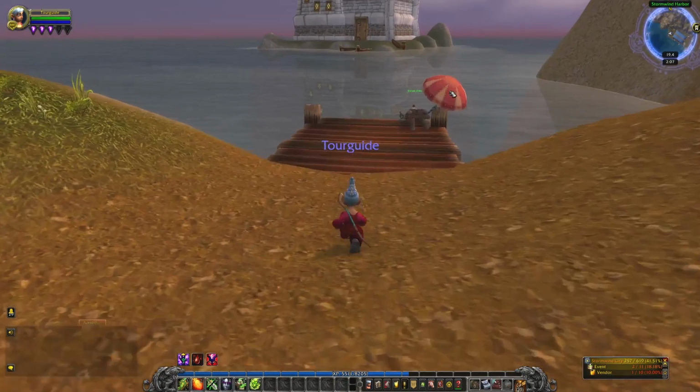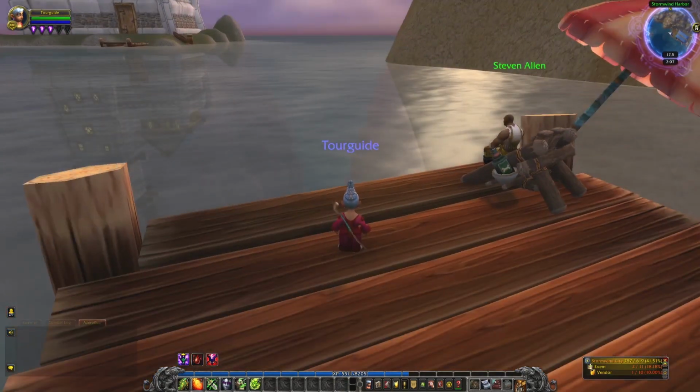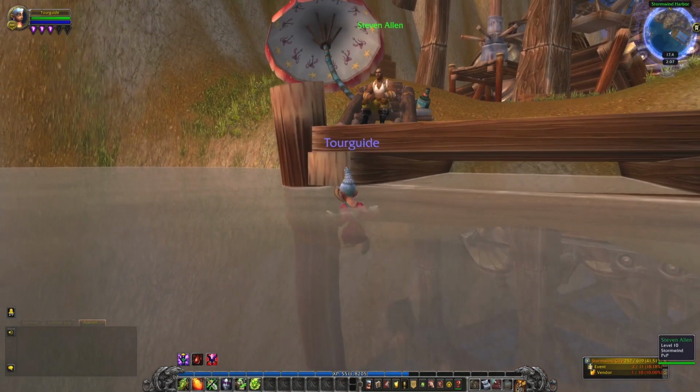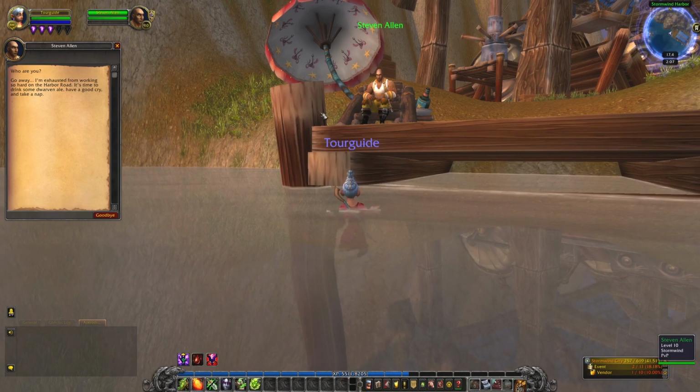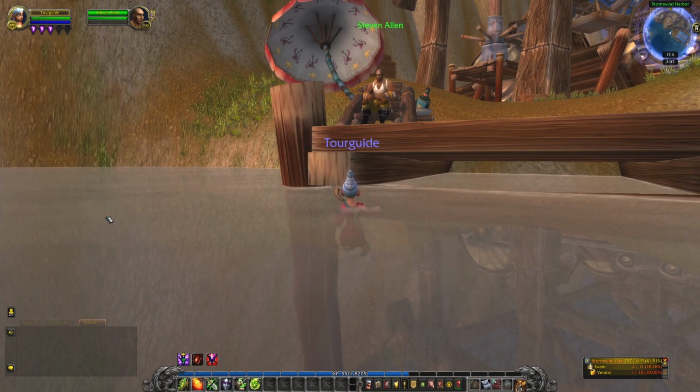Just as I was ending my tour of Stormwind, I spotted this umbrella and looks like a dock worker who's had more than enough of his long working day.